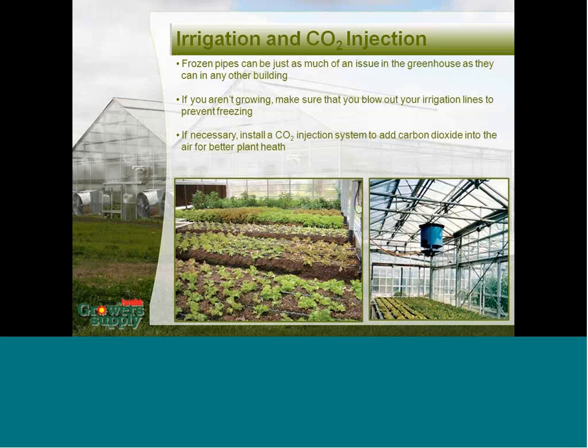Also, what's a good idea is to install a CO2 injection system if you're doing any kind of winter growing. And the reason that that's done is because, again, in the wintertime, you're not having as much air come in and out of the house, so there's not as much CO2 available to the plants. So if you inject CO2 into the house, you'll find that you're going to end up with a much better plant growth.